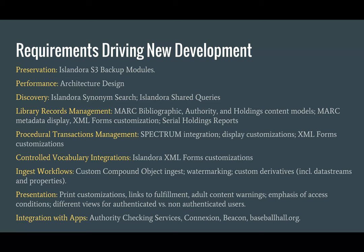Procedural transactions management. Again, Islandora didn't have a facility for managing transactions related to an artifact. So we did an integration of an open source standard for this type of information. It was developed by the Collections Trust. It's called Spectrum. And so now we were able to store that information, display it, search it, and also build XML forms in Islandora for people to do the data entry and update.